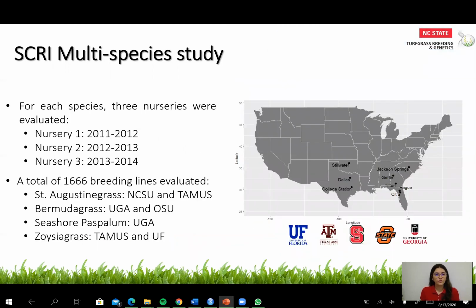We used the data from the first round of the SCRI projects, where for each species, 3 nurseries were evaluated from 2011 to 2014, and these nurseries were evaluated in 8 locations across the southeastern United States, corresponding to research facilities from these 5 universities. More than 1,600 breeding lines were evaluated, considering all 4 species and all different sources.